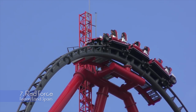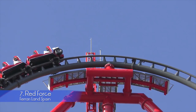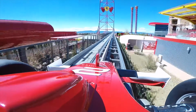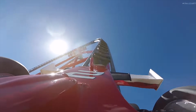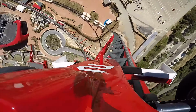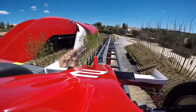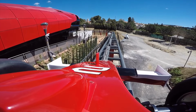In 7th place is Red Force at PortAventura's Ferrari Land. Red Force may have an unfortunate name and tagline, but with its launch taking riders from 0 to 111.9 miles per hour in 5 seconds, the name can easily be forgiven. Unlike Kingda Ka, Red Force is not a hydraulic launch coaster. Instead, it's a linear synchronous motor launch roller coaster. The high speed, the train design with lap bars only, and the airtime all add up to a great roller coaster experience. Unfortunately, just like Kingda Ka, it does come with a bit of roughness though, when seated anywhere behind the front row, which is why this roller coaster isn't higher in my top 10 Intamin roller coasters.